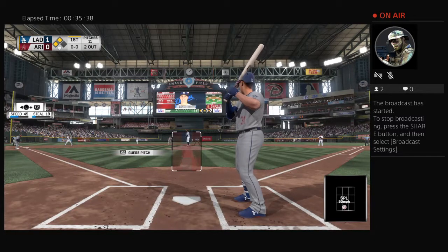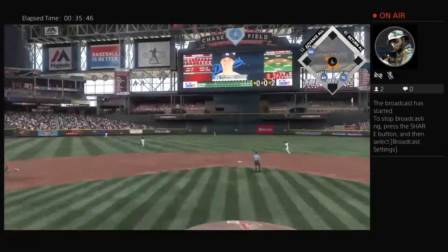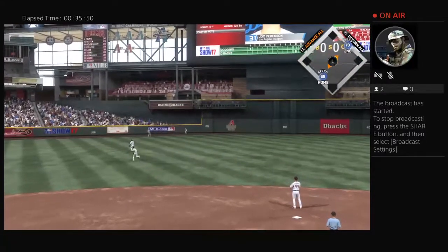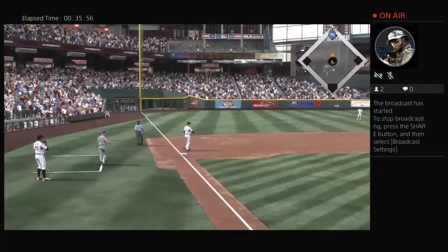Here's Jock Peterson now. Jock Peterson. Here comes the first pitch. Swing, line drive. That's going to be trouble. In to score the runner from third. They're going to extend their lead as the runner scores from second. It's a 3-0 game.